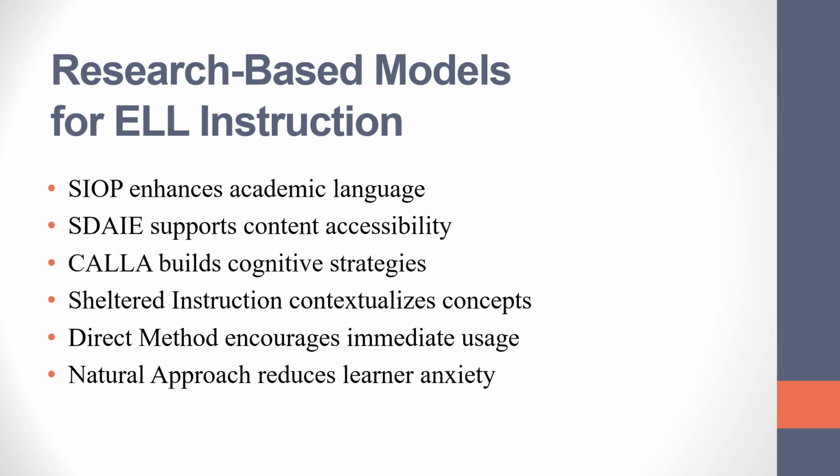Research-based teaching strategies focusing on specific learning processes seriously impact ELL success. Using understandable material and explicit vocabulary training, the Sheltered Instruction Observation Protocol, SIOP, systematically combines language and content objectives to improve academic language competency across topics. Blanco, 2016.